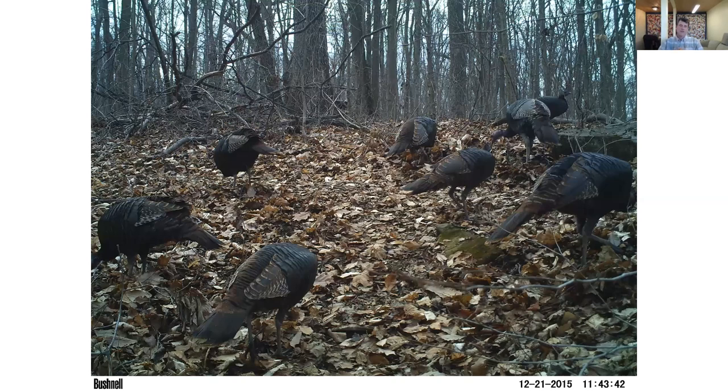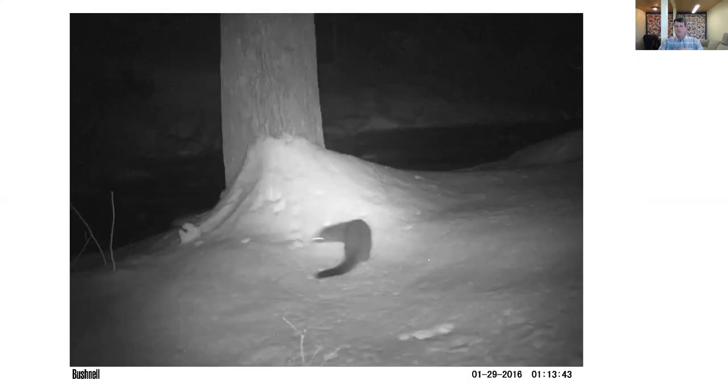We've managed to get a picture of one river otter over the years from Trout Run. This was one of the best days of the project when a student called me in and said, "What do you think this is?" And of course, it was a river otter caught there by the stream. We have not yet seen it since, but it was a pretty exciting moment.